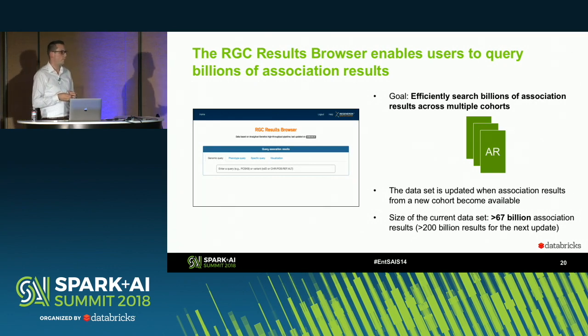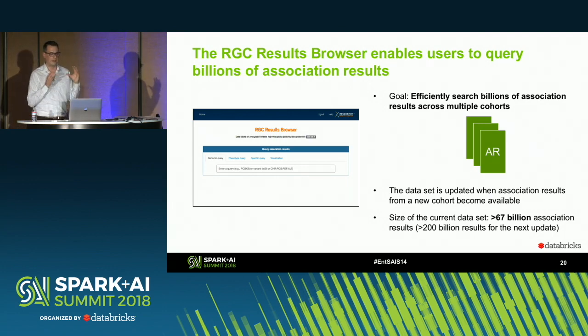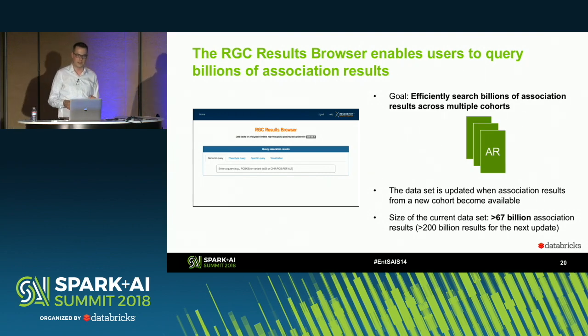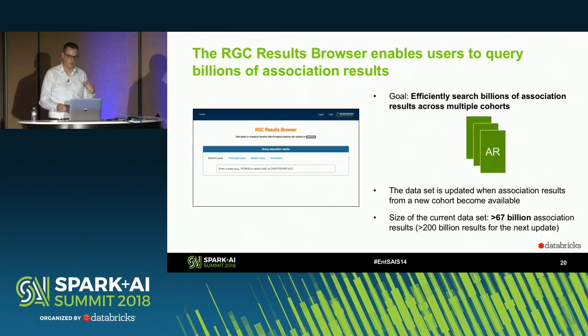And we now have more than 67 billion association results in there. We are now processing the latest refresh, and we're expecting to have more than 200 billion association results in the next refresh. So in order to make that work, we had to optimize the process at multiple levels.